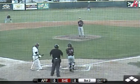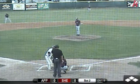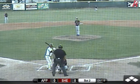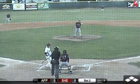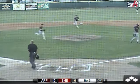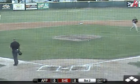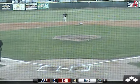That one was high, 4-1-2. Curveball falls in, strike three called. A's go down in order, and there have been two scoreless innings completed here at Wildwood Baseball Park.